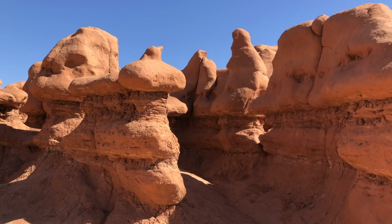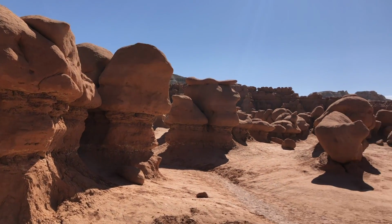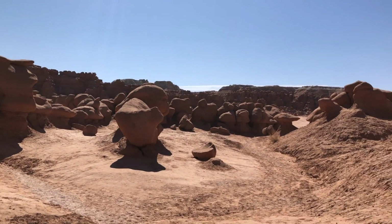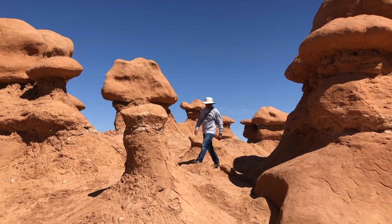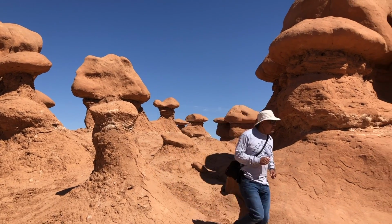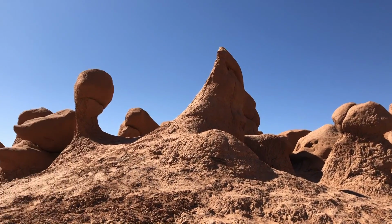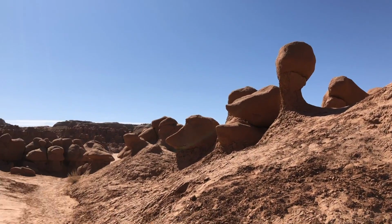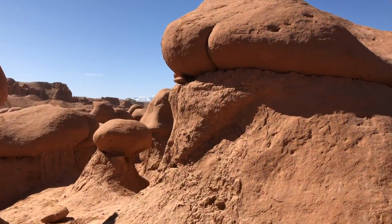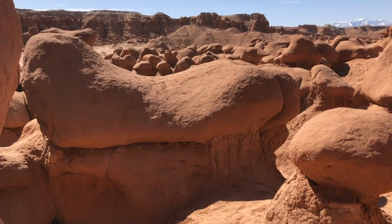These unusual rock formations occur because of the uneven hardness of sandstone. Some patches resist erosion better than others, and both water and wind erosion work together to leave behind thousands of these unique geologic goblins. I had a lot of fun making my way through all the hoodoos. This is such a great place to hike and explore.